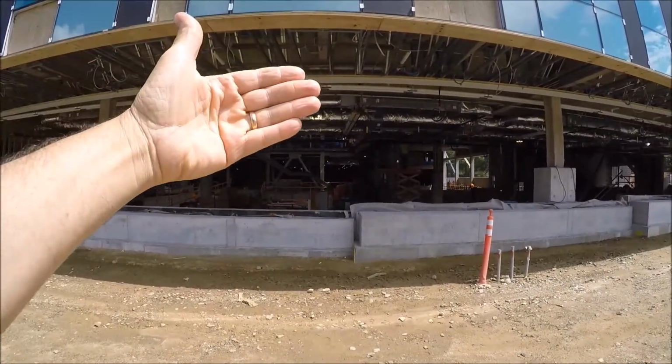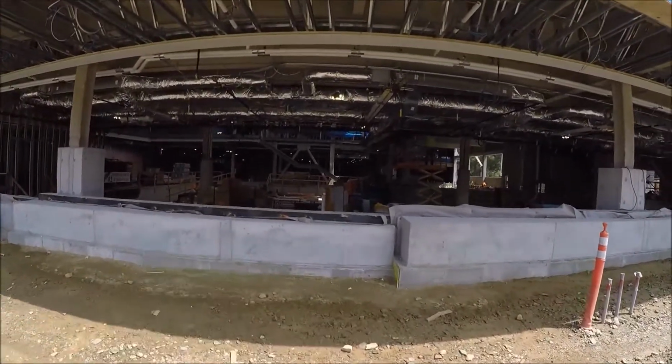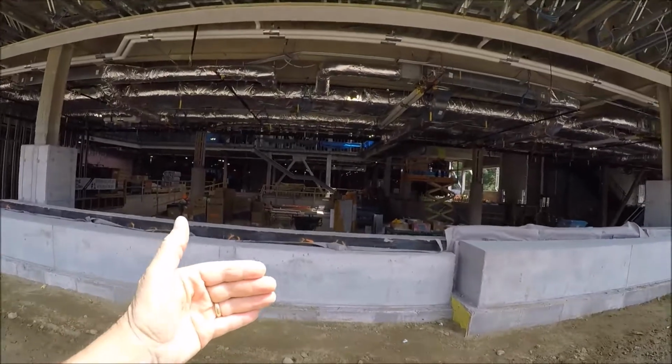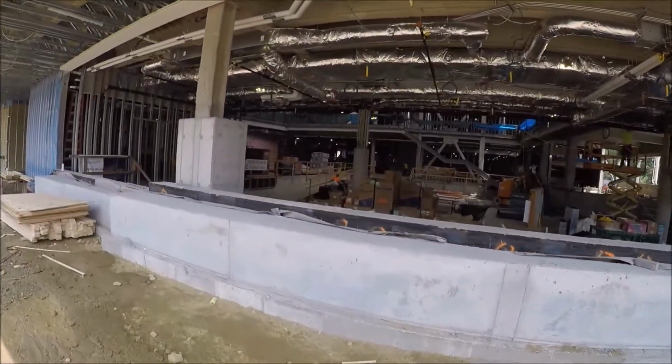This will be glass right down in here. And these are seat walls right on here. These are the foundations for the seat walls. So there'll be granite on the vertical face. There'll be a granite seat right in here. We'll go back and catch a little section view.